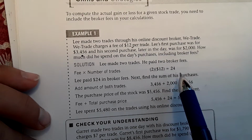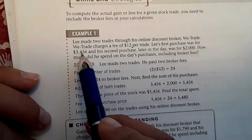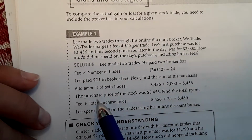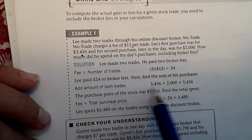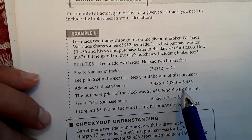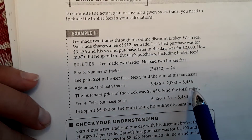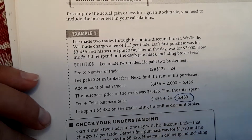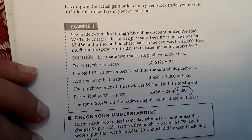But that's not what he spent total, because you have to include the cost for each trade as well, the total spent on each trade. So the sum of his purchases, you add those two up, $3,456 and $2,000, to get $5,456, and then you simply add in what he paid in fees to get his total cost, which would be $5,480.